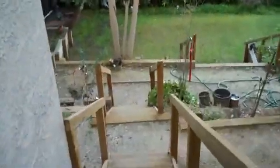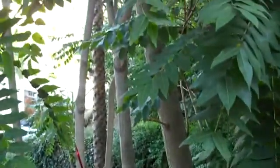The backyard's terrace. To your left is a studio / storage unit that we keep. So here's our first terrace. This is a pretty but useless ground cover. It's called red apple. Not really great for ground cover. It doesn't really do anything for erosion. And then these trees, yeah.